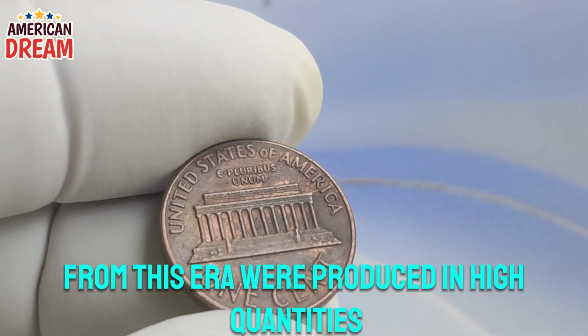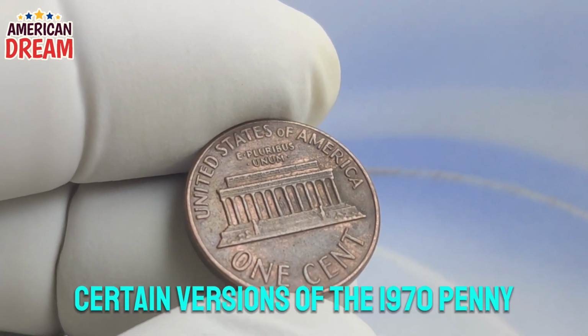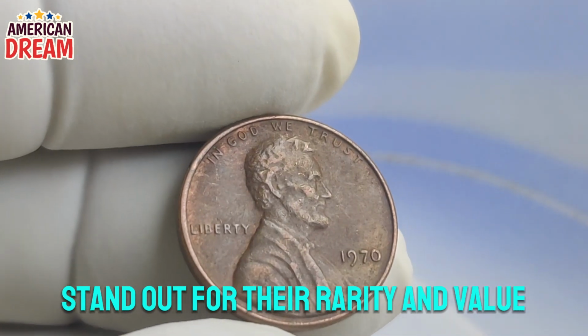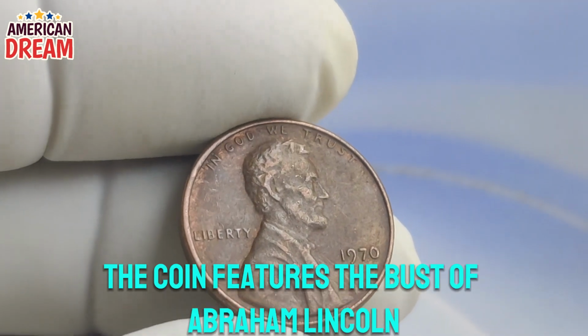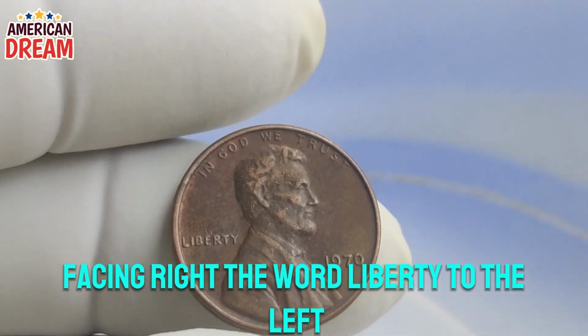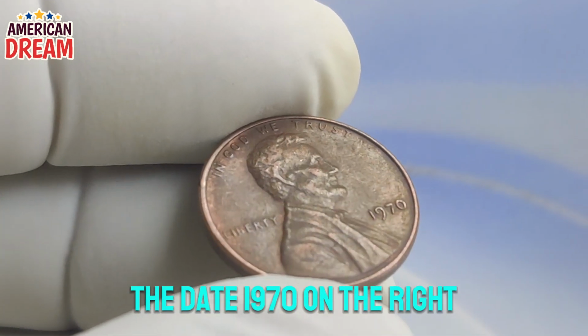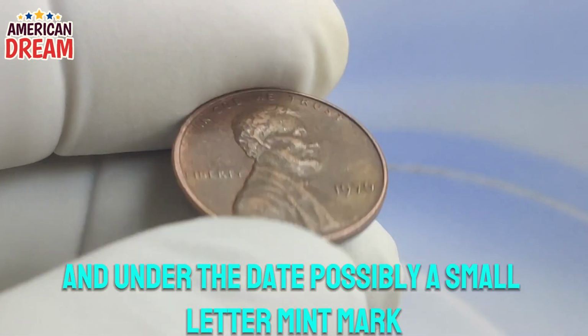Section 1. The history of the 1970 Lincoln cent. The Lincoln cent was first introduced in 1909 to commemorate the 100th anniversary of President Abraham Lincoln's birth. It was the first U.S. coin to feature a real person, and since then, Lincoln's profile has graced the 1-cent coin for over a century.